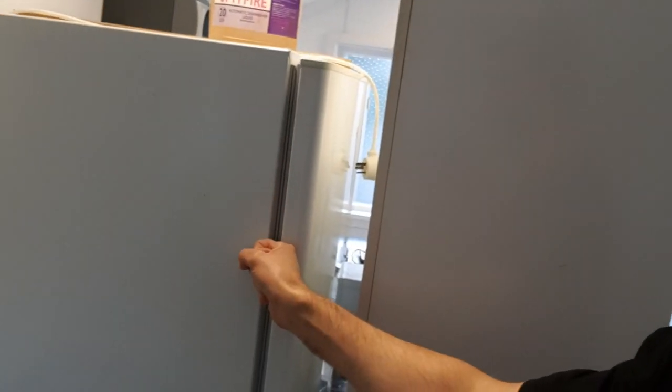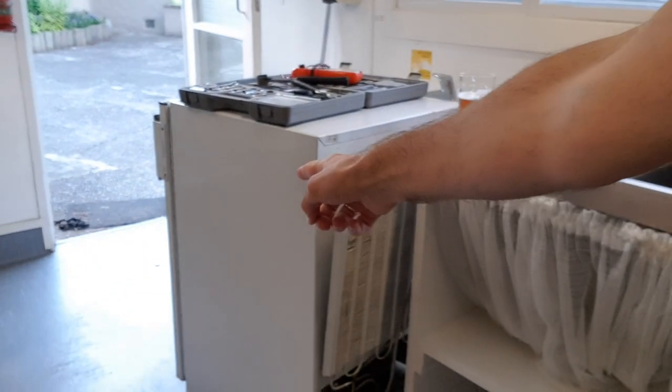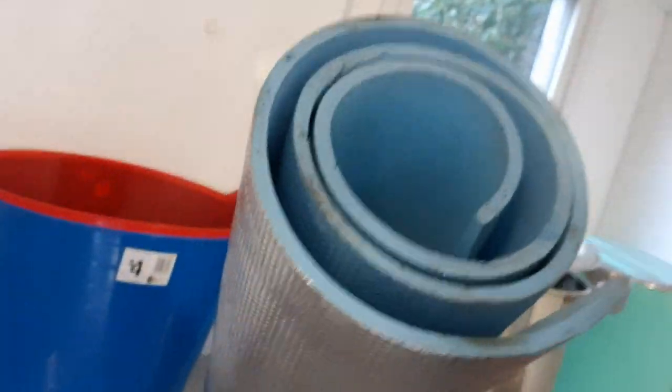Got me a fridge, so I can probably do some fermentation in this one. It's a bigger fridge than that one over there, so that's pretty cool. And here's the other table. So it's really nice. It's all stainless steel, which is great. And I found this, which is pretty cool.